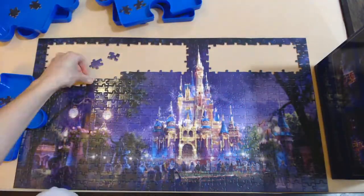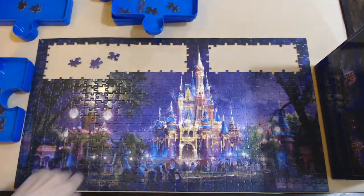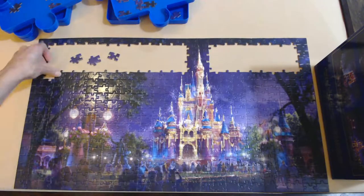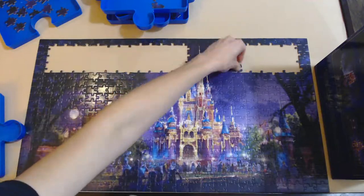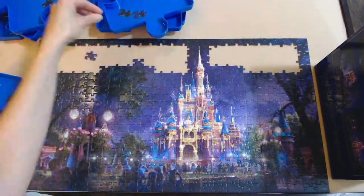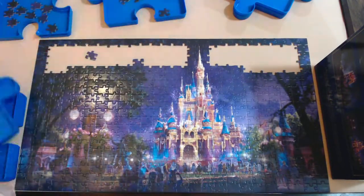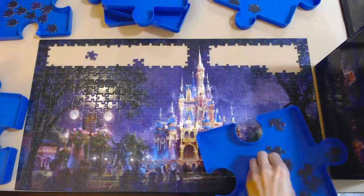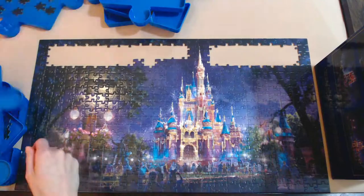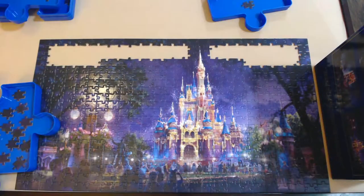I do wish this puzzle set provided some kind of poster or a larger image just to have some kind of reference, since the box image is so small and it's hard to see any specific details. But I do love this puzzle and I'm really happy that I possess it now. So this puzzle took me a total of 5 hours and 40 minutes. It took me longer than I expected, but then again, I can't complain. It was still a fun puzzle to complete.